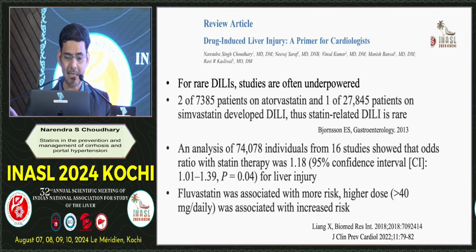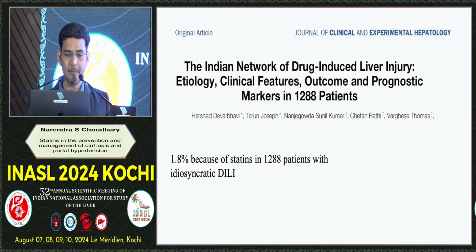very rare. Analysis of 74,000 individuals from 16 studies: the risk of drug-induced liver injury with statin therapy was 1.18 odds ratio. Higher dose and fluvastatin probably associated with more risk. This is from Dr. Harshad, Indian Network of Drug-Induced Liver Injury: 1.8% of idiosyncratic drug-induced liver injuries were due to statins.